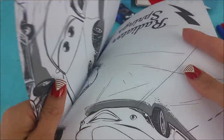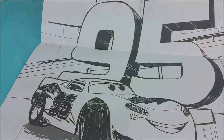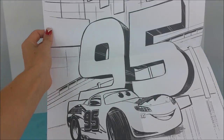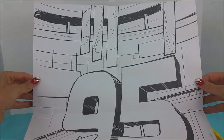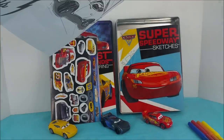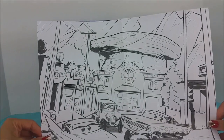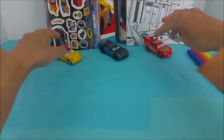And what do we have here? This is a mighty big one. Whoa, it's a big poster. Check that out. You could color it and hang it in your room. That is so neat. And there's more on the other side. Radiator Springs. That is so neat.